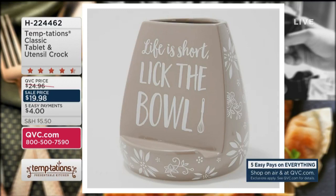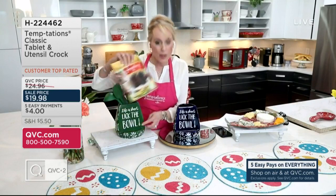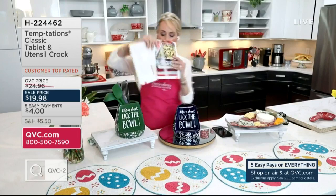And then let's talk about all the different ideas, the ways that you can use this. So over here, I have my cookbook right here in the front, right? And so it easily just fits my cookbook so that when I want to open up to a recipe, I can place my cookbook right in here.